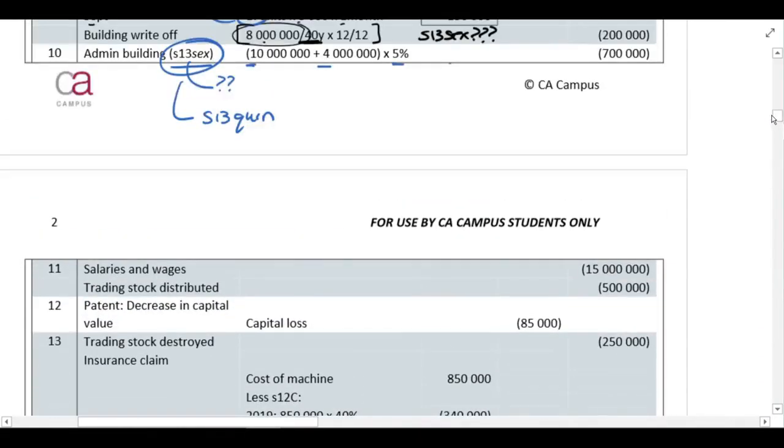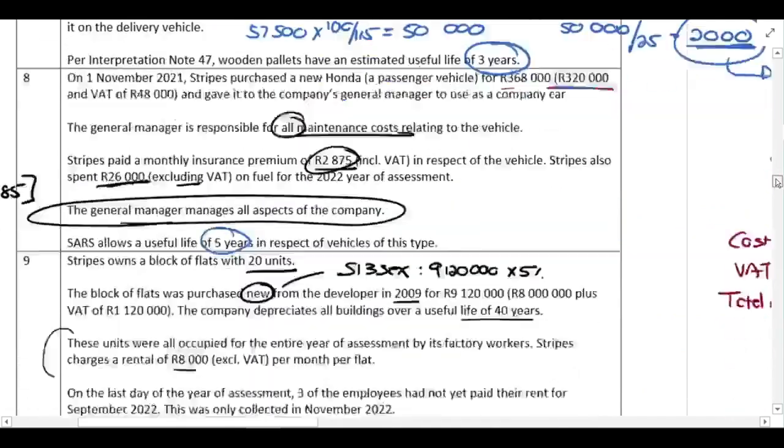Then we have note number 11. We've got salaries and wages of 15 million rands and trading stock distributed 500,000. Now already this worries me a little bit because when you distribute trading stock, section 22.8 tells you that there is a recoupment that you have to calculate. And that recoupment means the amount must be added. So this is a deduction.